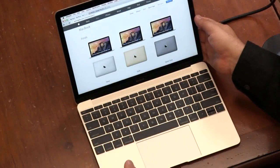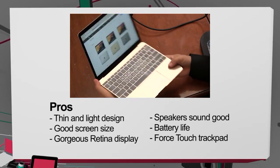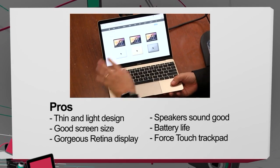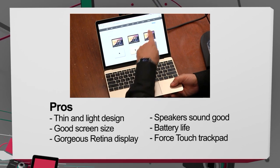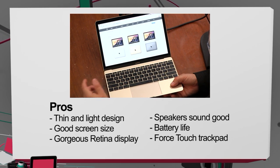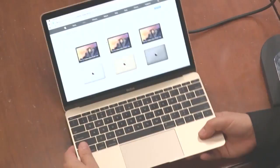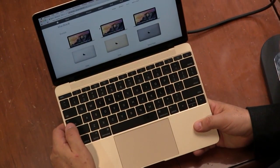Pros, the design is gorgeous. It's very thin, very light. That 12-inch screen is actually pretty good size, I think. Right between 11 and 13. It's big enough for me, and it certainly is a gorgeous Retina display. Speakers sound good. Battery life is great. I feel like I like the Force Touch trackpad now, the new trackpad. And I even got used to the keys, so I don't hate those.